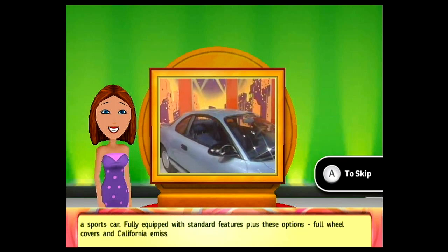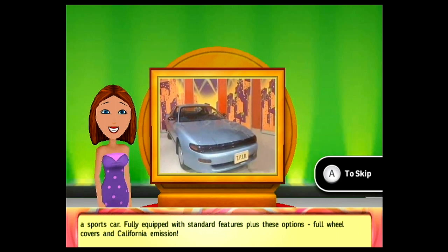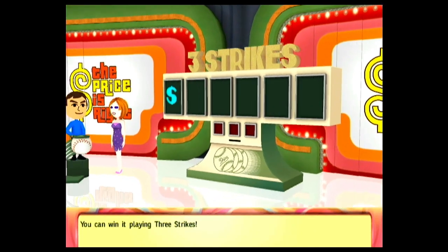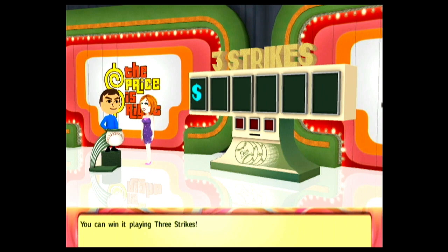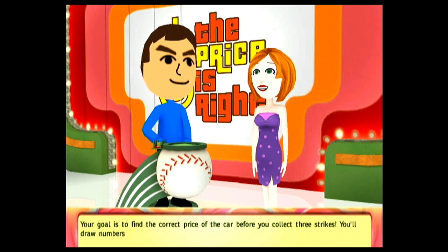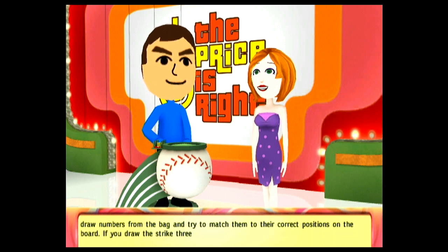Dynamically shaped with the true lines of a sports car. Fully equipped with standard features plus these options. Full wheel covers and California emission. You can win it by playing Three Strikes. Your goal is to find the correct price of the car before you collect three strikes. You'll draw numbers from the bag and try to match them to their correct position on the board. If you draw a strike three times, you lose.